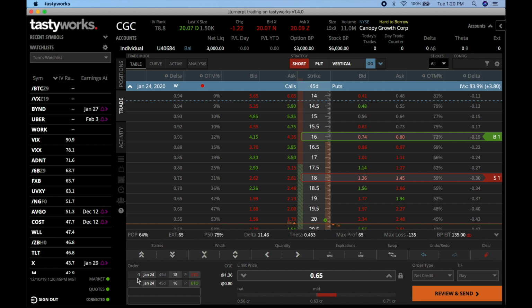But over here you can see it's one contract. January 24th is the expiration. I've got an 18 put that I'm selling and a 16 put that I'm buying. So this is a put spread, and it tells you buying power effect is $135. The max I can lose on this is $135, and my max profit is $65. And my probability of profit is 64%. So I'm going to go ahead and click review and send.